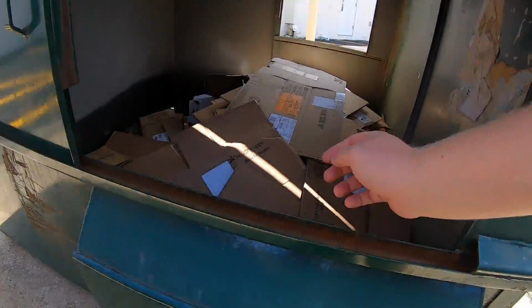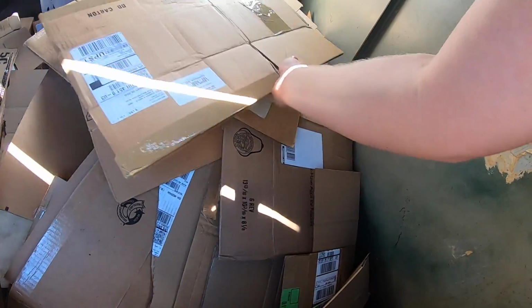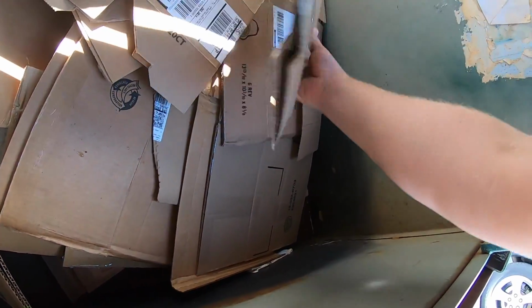I've been burning through my cardboard boxes faster than I thought, so we're gonna have to go hunting for some more. Yeah, these little ones are good. I ran out of these so quick.